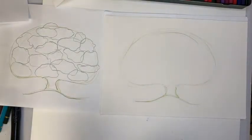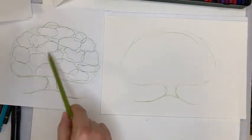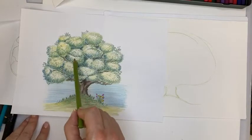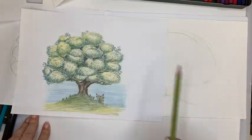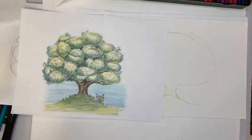All right, fantastic. Now that you've got your outline of your tree in, we're going to work on creating some shapes inside of that tree so that we can define the sections where all of those leaves are. They're kind of in bunches. We're going to call them sections. So we're going to define those sections on our page now. We're going to keep them nice and loose.